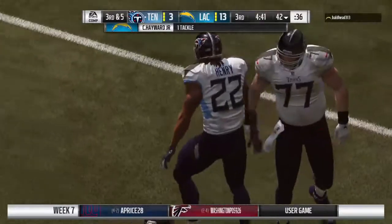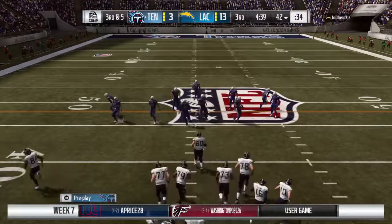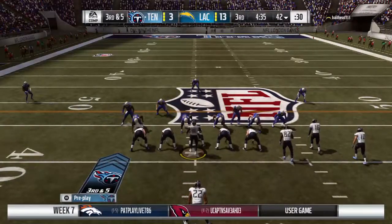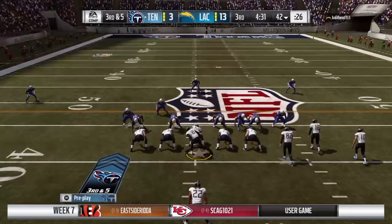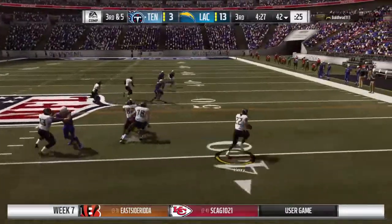Casey Hayward makes the tackle. Tough first half for him, unable to put up the numbers he's used to producing. But with a guy like him, you and I both know it just takes a couple of explosive touches for him to make an impact on this game and on the stat sheet as well. On 3rd down, Henry.